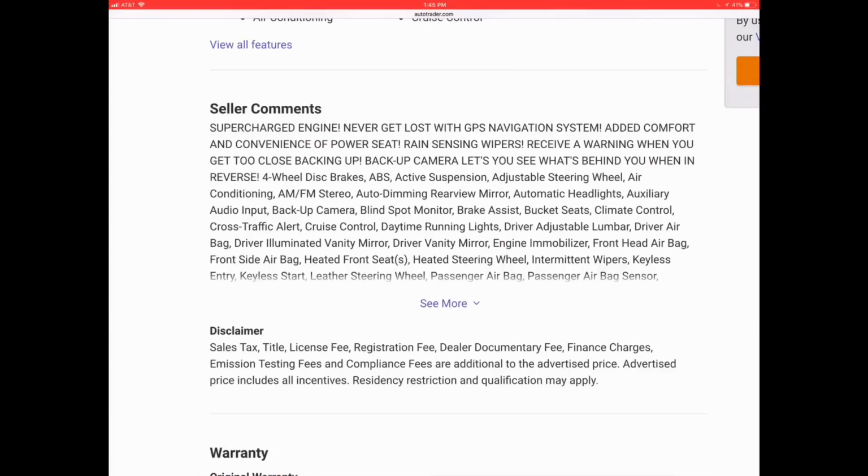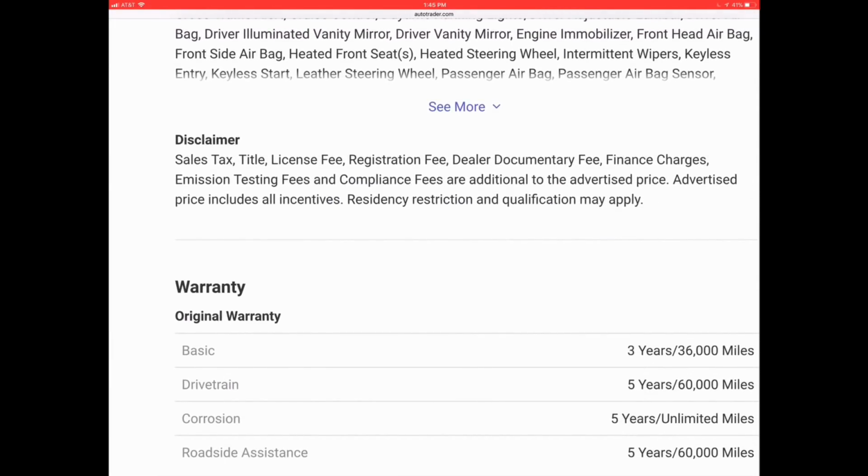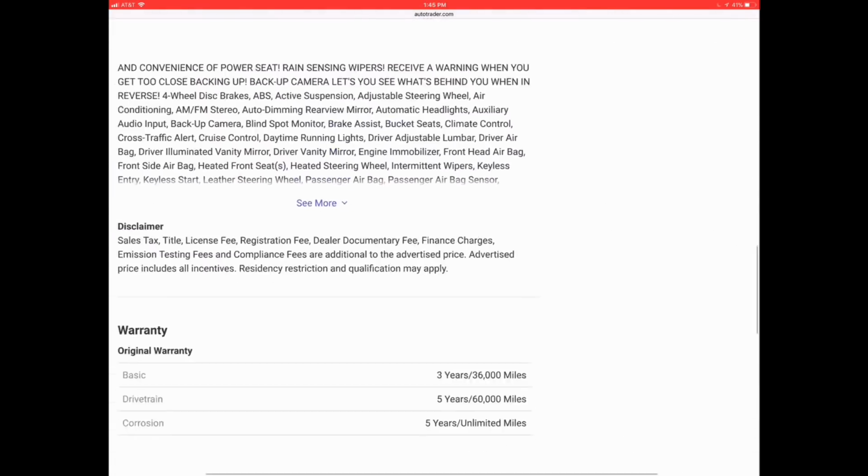So right out of the gate, that price is going to be a little higher than what is posted. Also, and they put this right here, even on AutoTrader and CarGurus, they tell you that the posted price does not include the sales tax, the title, the license fee, the registration fee, the dealer documentary fee, the finance charges, the emission testing fees, and the compliance fees. They're all on top of that advertised price. And in some cases, you may actually have residency restrictions and qualifications.